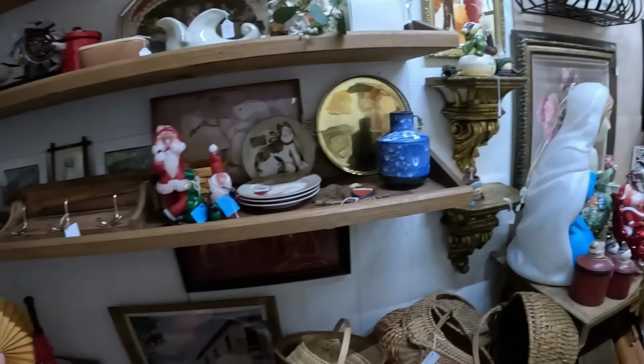At some point, probably December 1st, I will take down these fans because they're kind of like harvest colors, and I will try to get something that's more Christmassy.